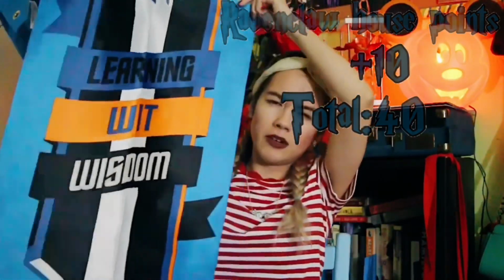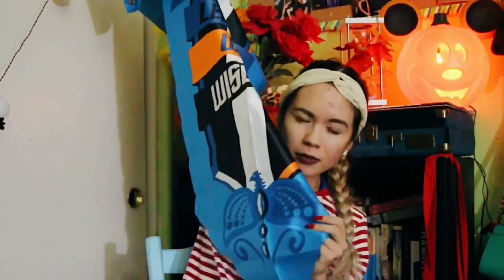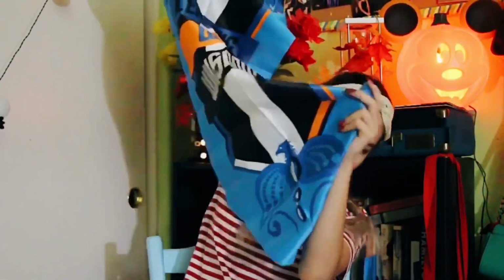Next, okay, the next item actually looks like it's probably a banner. I don't know, let's open and see. Oh, okay, so it is a banner, a Ravenclaw banner. And down here, I don't know if you could see, it has words that describe a Ravenclaw, which are learning, wit, and wisdom. And then I have the lost diadem down here, if you could see it. So yeah, that's that. Pretty cool.